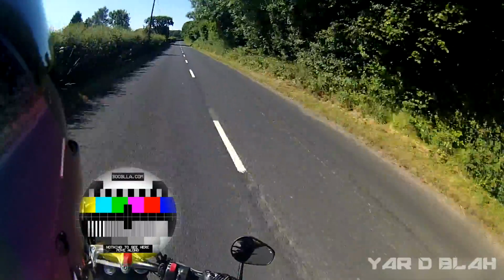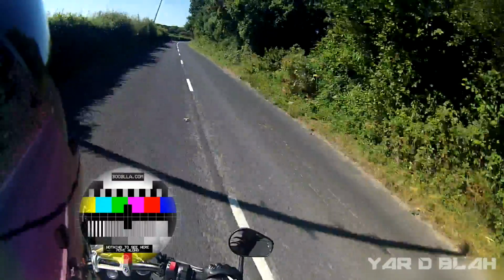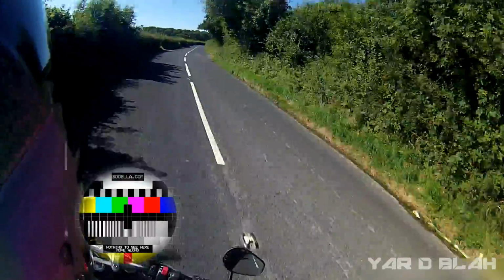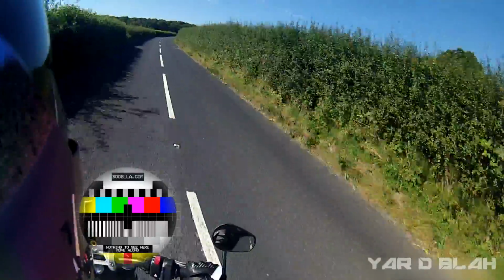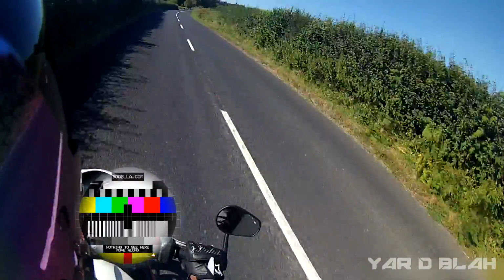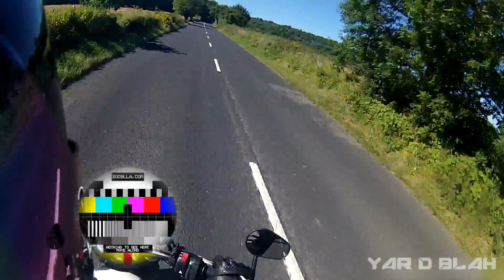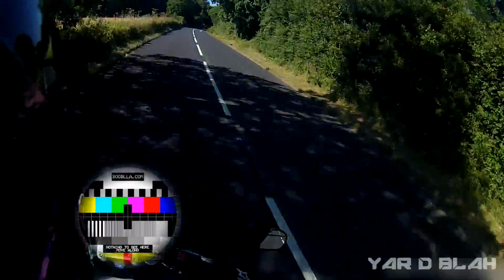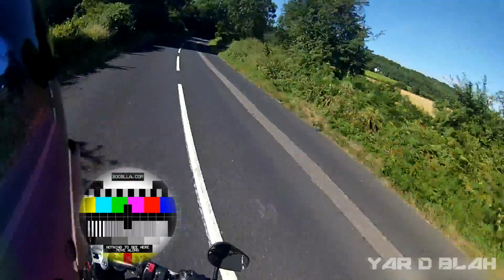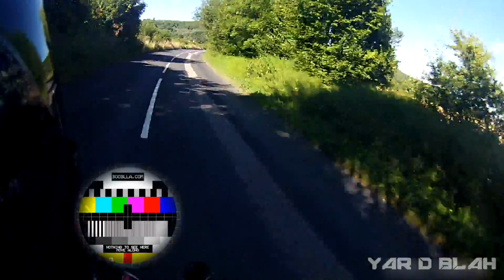It is good. I think the more you ride it, the better it feels. Yeah. Oh, it's got something. This is all third gear. All of it.